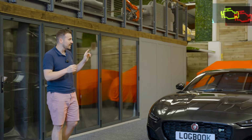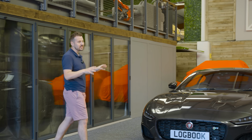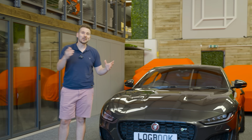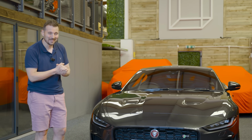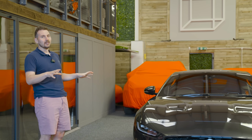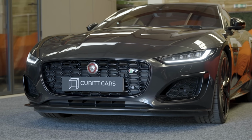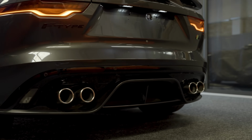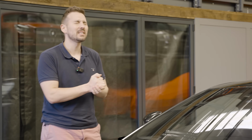So this car is a 2021 Jaguar F-Type R. It is obviously the facelift, the first of the facelifts. It's no longer in main dealer warranty, which I'm obviously thrilled about with the engine light, but it is incredible. It just needs fixing. 5 litre V8 supercharged, 575 horsepower, 4-wheel drive, weapon. It's just another bloody problem, isn't it?